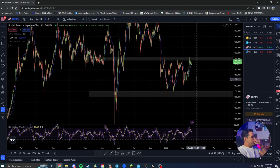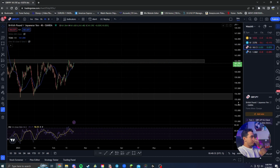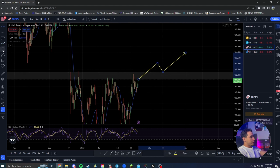So the only thing that you will be looking for at GJ right here is a sell-off or a break of structure and retest. Same thing that I spoke about on all the previous pairs. Break, retest, go in. What would that look like? This is exactly what it's going to look like. You'd want to do this.